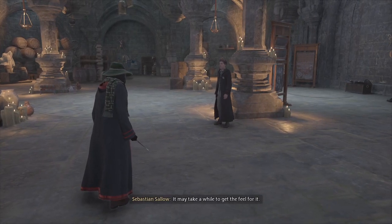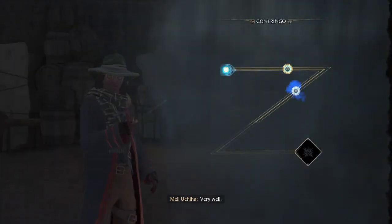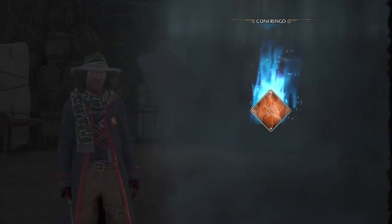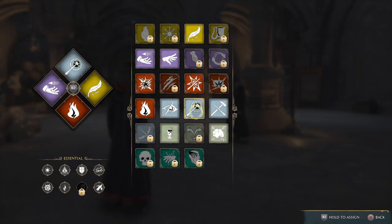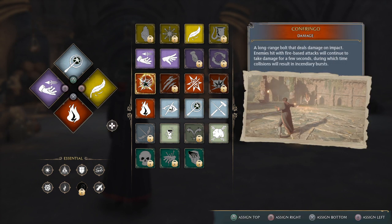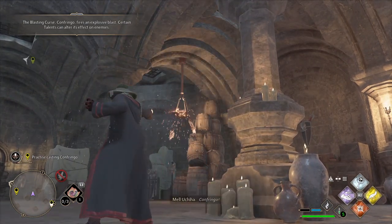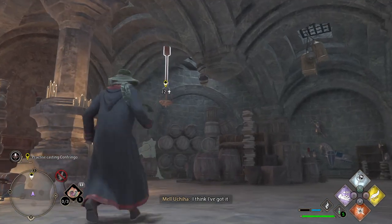It may take a while to get the feel for it. Mimic my wand movement. The incantation is Confringo. Very well. You're getting it. Ready to actually try it out? Stick to the targets, though. Best to keep the Undercroft intact. Have a go at those candelabras. Both have their uses, but I think you'll find... Good Confringo! Nice work. How's it feel? It's a tad hot. That's it! I think I've got it. Well done.